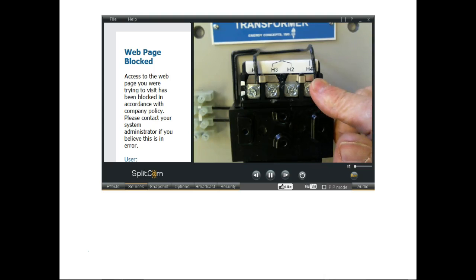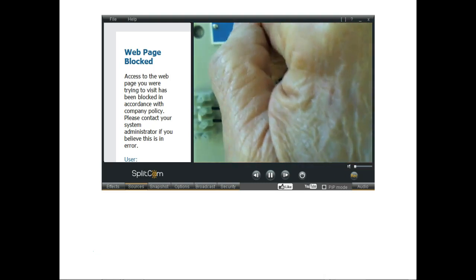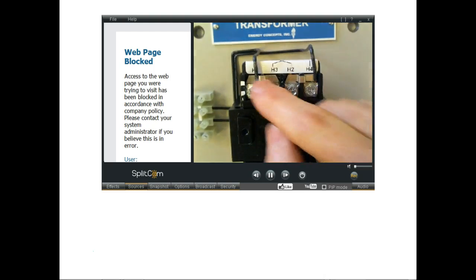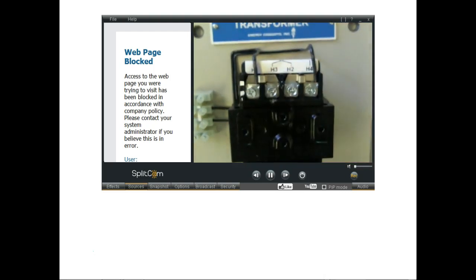If I wanted to jump it for high voltage, I would pull off one of these, put it somewhere where I would lose it, and move one of my jumpers right here. That's why they cross those things, so I can wire the transformer for high voltage or low voltage by using these jumpers instead of having to run a wire, right? You understand that? So that's why they cross. X2 and H2 and H3.